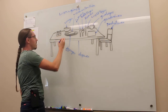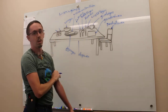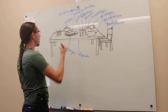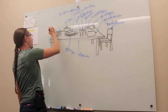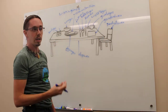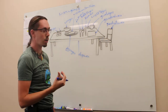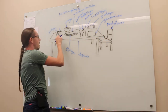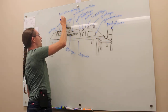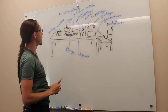Now over here, we have two additions. So, salt and pepper. Salt, we say siutagan. It describes the thing that makes a kind of a bitter taste. And pepper is waskuk. So, now we'll go through and say these.